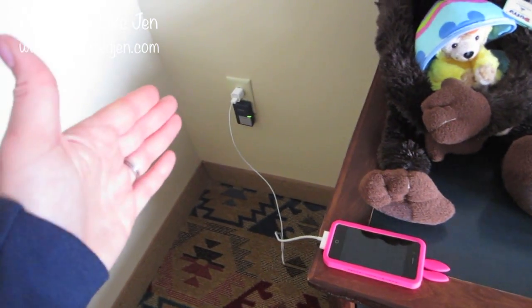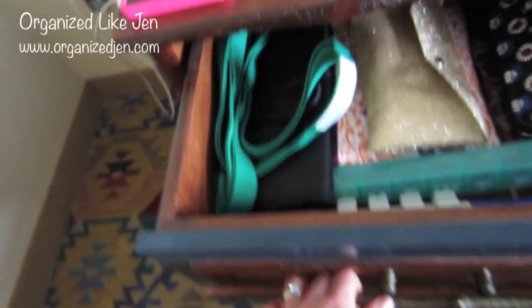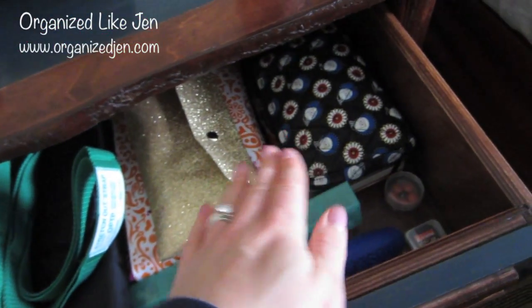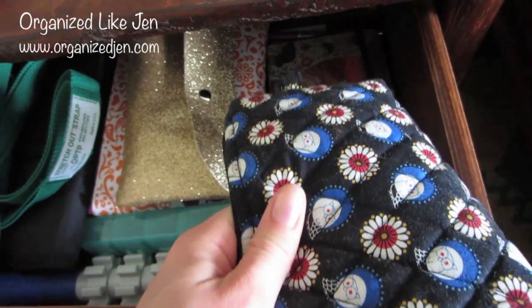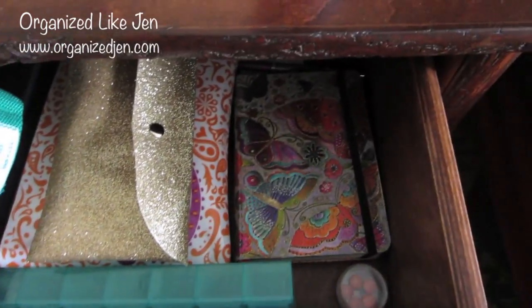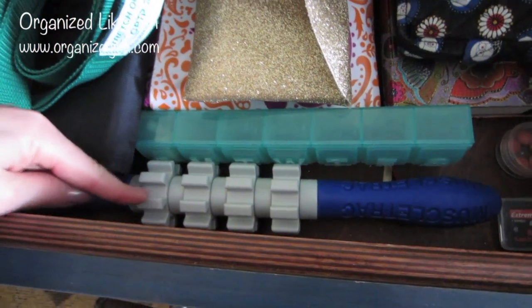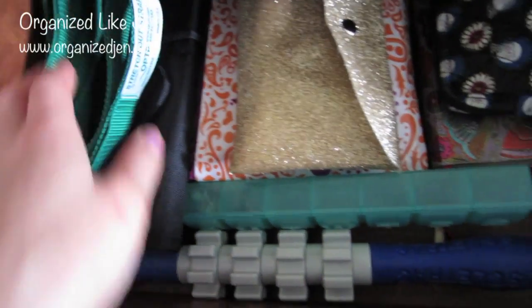I have my phone and other camera battery charging over here, as well as a charger for Don's headphones. My bedside table drawer has some of my most reached-for items. So this little case has my nighttime necessities, probiotics, lotions and such. I have my gratitude journal. I've got some Advil, extra memory cards, my muscle roller. I don't usually travel with this, but it was a post-race necessity, as well as my stretch out strap. I've been using those every day.